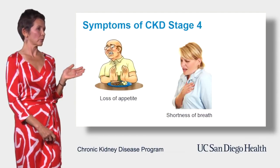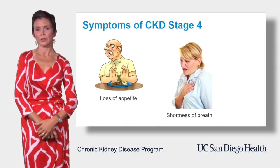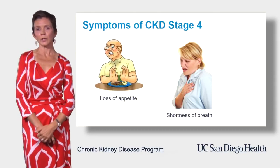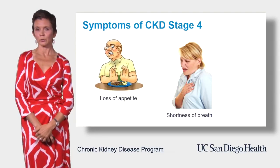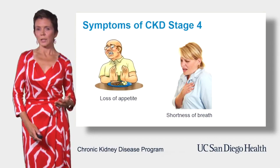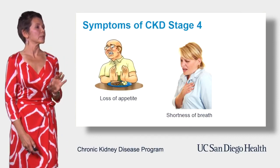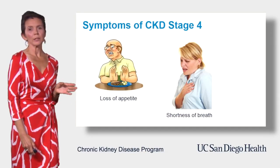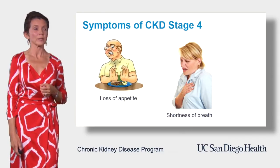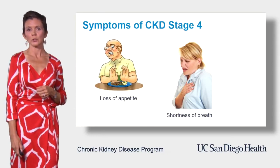Now we're moving on to stage 4. Stage 4 is associated with further reduction in the level of kidney function. It's considered severe. GFR is between 15 and 29. Thus, as you can expect, there will be more patients having symptoms in this stage. Symptoms can be similar to those with stage 3, but they're just more obvious. There might be some additional symptoms like decrease in appetite, or some patients will experience shortness of breath.